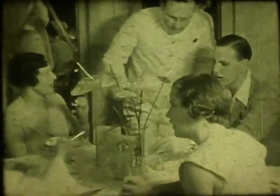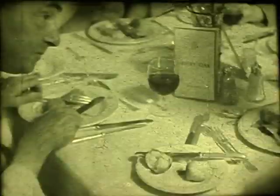Deck boys sound the dinner call. Shortly thereafter, stewards buzz around the table, getting orders for the first course. Back in the galley, stewards pick up their orders. A bellboy is posted to let them into the dining saloon. I bet his arms ache at the end of his shift.